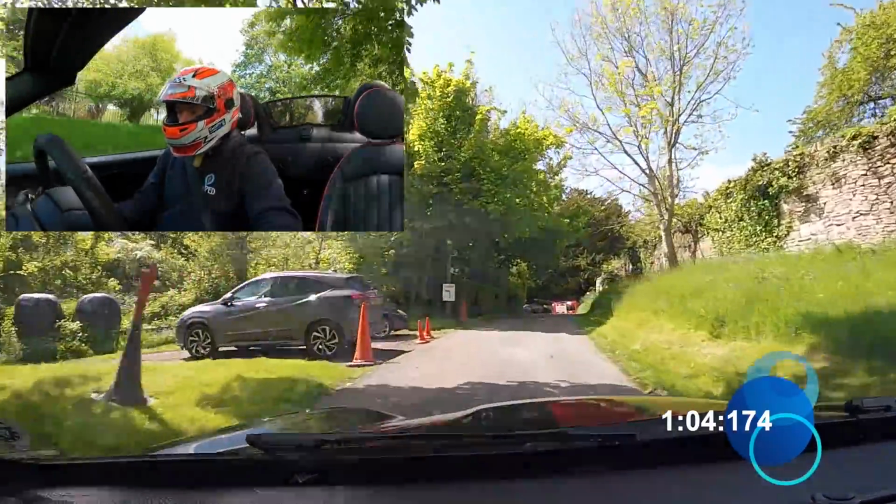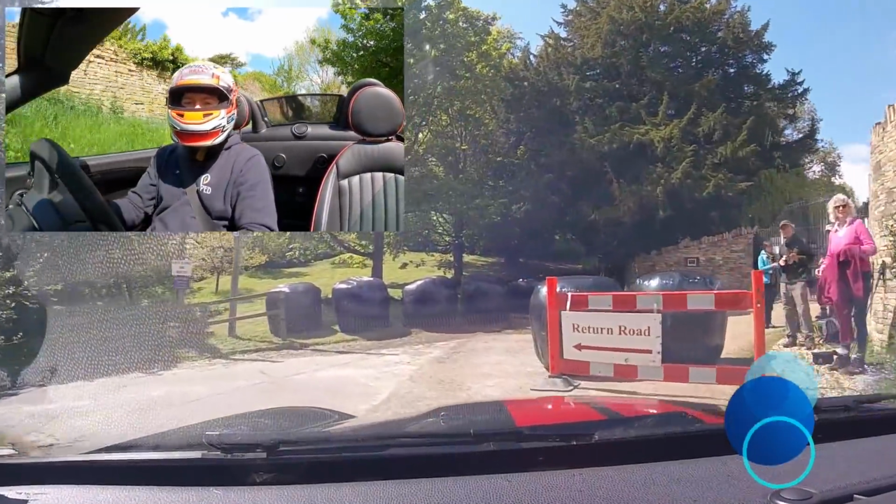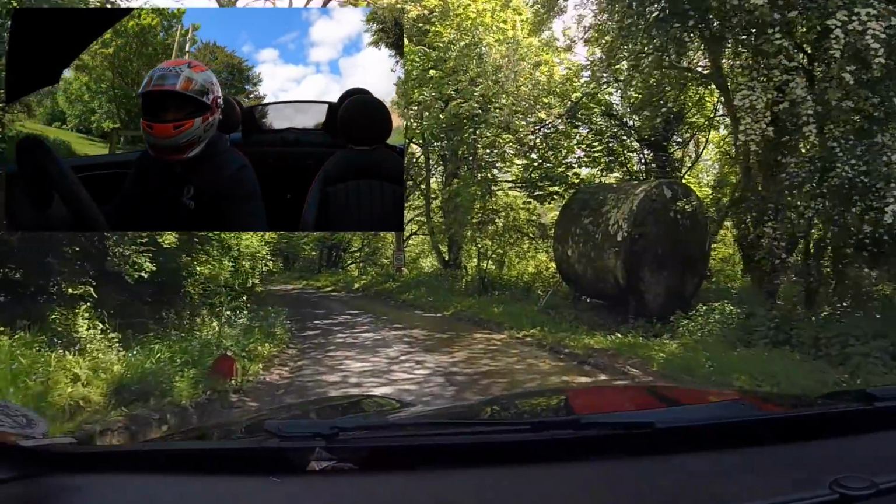Very, very slippy. And now you come down the return road, which is actually a public bridleway. So you have to be super careful coming down here.